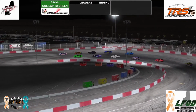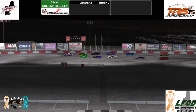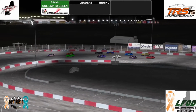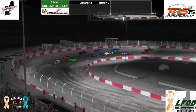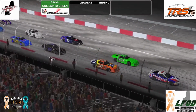The 25 right beside him, that is Clark Brooks. Eric Pamasco said he is hoping to come from the back before the night's out. Looks like he's in good shape. We will see what happens after this B main. Once they get to the 75 lap feature, this B main is 15 laps. Bigger field tonight might be the reason for the B main.